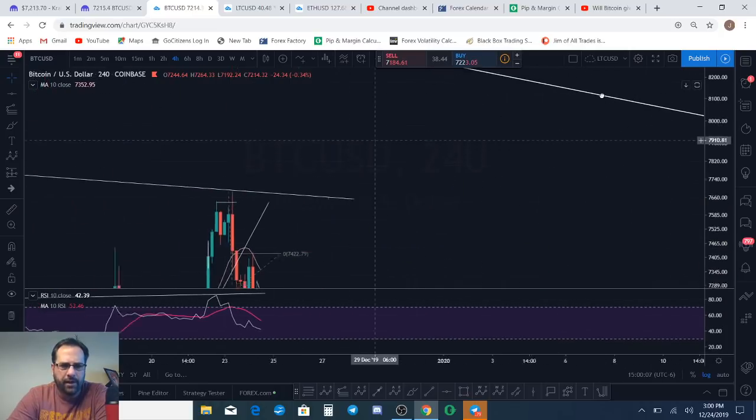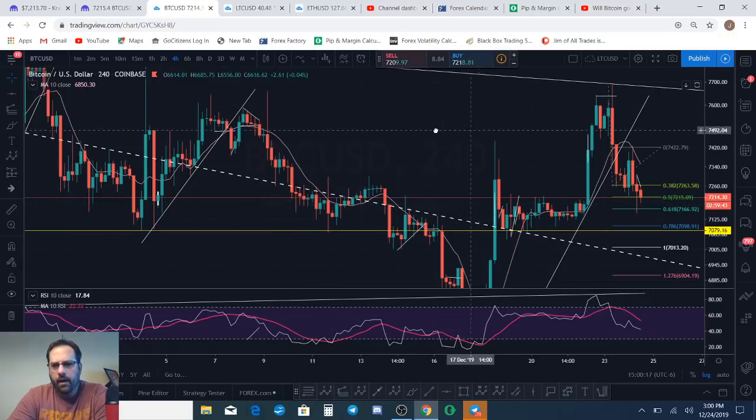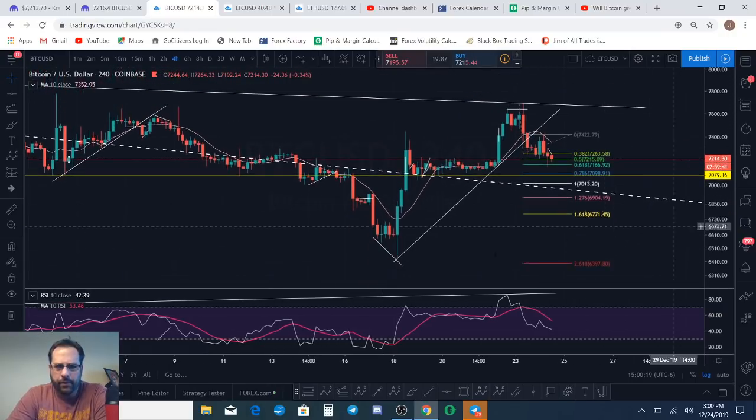I'm going to zoom in just a little bit here. So I drew a similar line here. We had a break of it, a retest of it, a second retest, and then we came on down. This was a stop punt, and then we came on down.